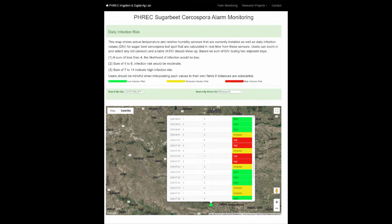And then a yellow color represents a moderate infection risk, while a red dot represents the field is under high infection risk. The color of the dots, as well as the table, are all being lively updated.